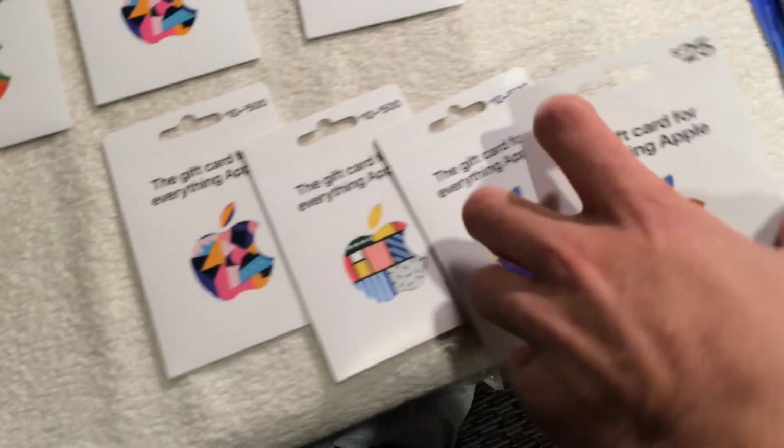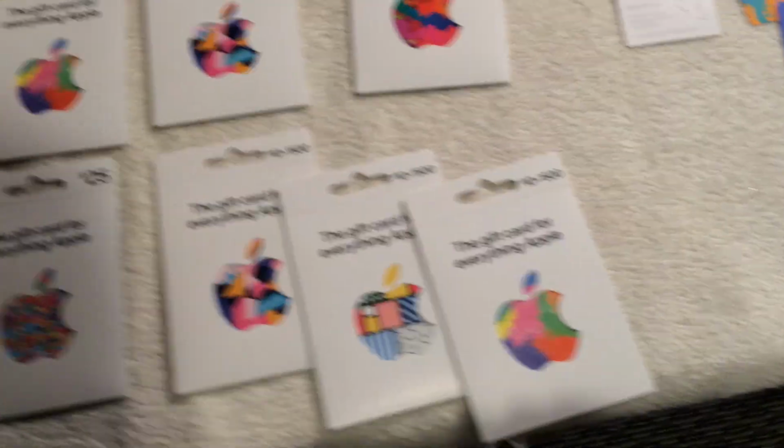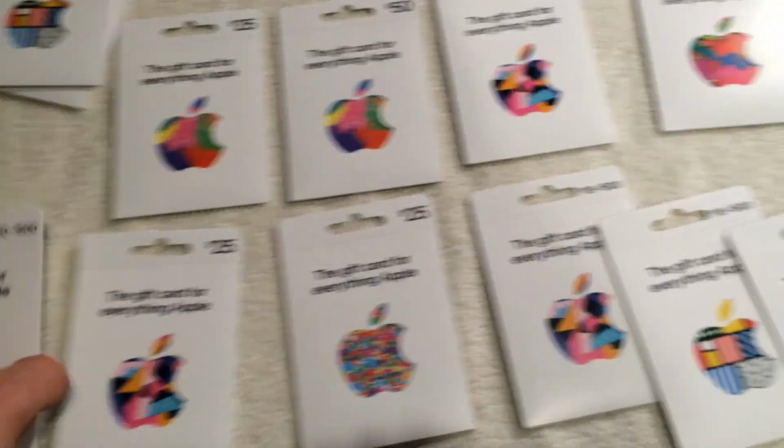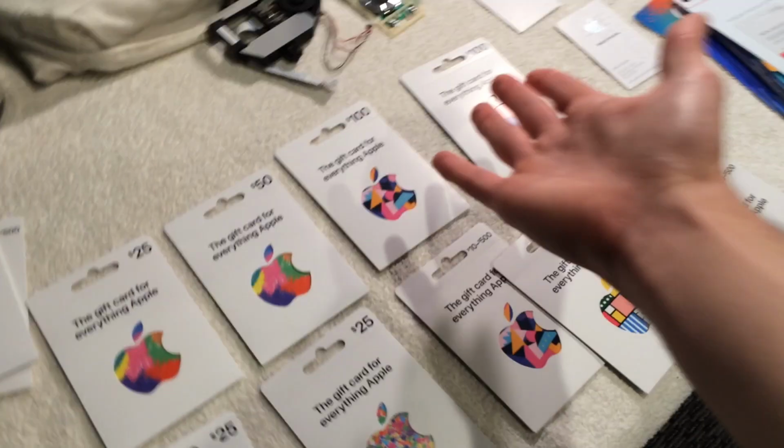So those are all the big ones. And now we have this one, and then that one's there. I got the $50 one because I like that the most. And I usually get the $100 ones for Apple Music. But we're going to open up these two because I don't like them as much.